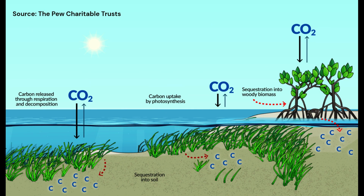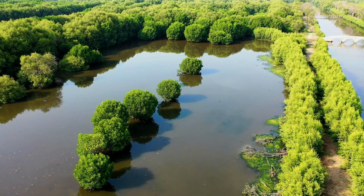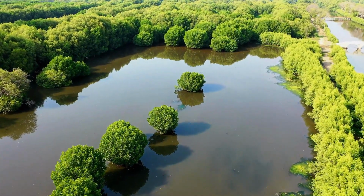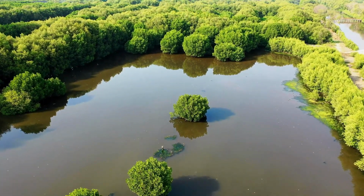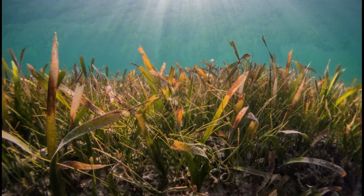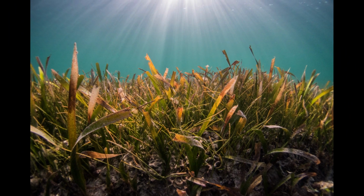Another form of natural CDR is called blue carbon, which relies on the storage of carbon in coastal wetlands or mangroves. If you've ever heard of blue carbon and wondered about it, it's just a term that describes carbon in the ocean. The carbon itself is not actually blue. This CDR technique comes from the fact that coastal wetlands are extremely productive environments, meaning that plants there transform a lot of CO2 into organic material and quickly bury it in sediments.